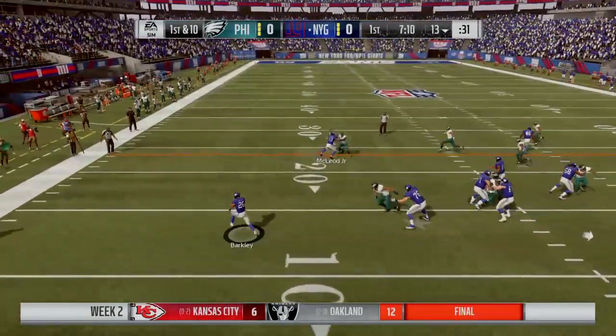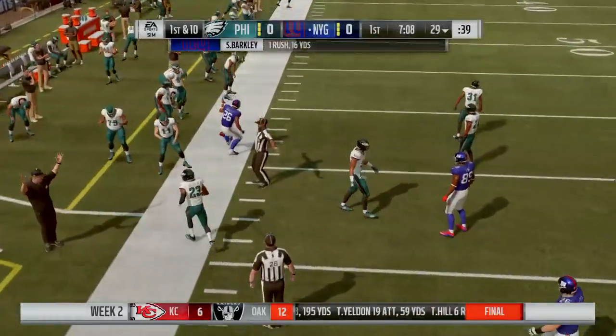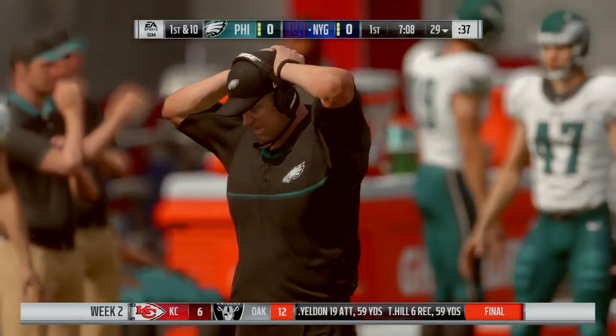The first carry for the former Nittany Lion. This is Saquon Barkley. And just shutting him off there. 16 yards right off the bat and a first down.